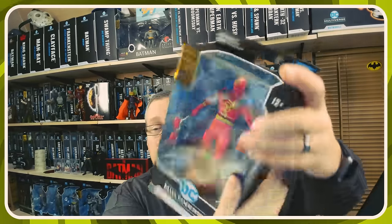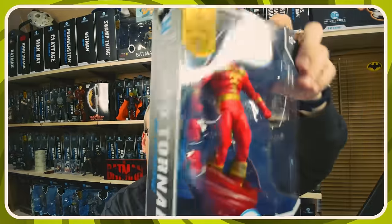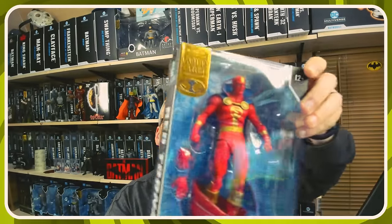You know, we got Red Tornado. We got the Target exclusive there at the Bristol, Virginia Target, and they had three of these. We did find the one, of course, that I thought was in the best shape. There's your box art on the back, and this is the DC Classic line. Really like the DC Classic line that McFarlane's doing. I hope he continues this and we get some more comic classic characters.